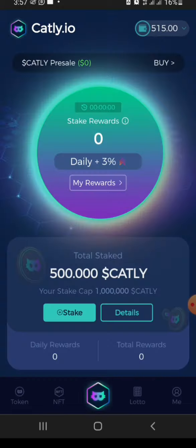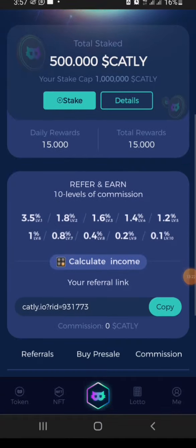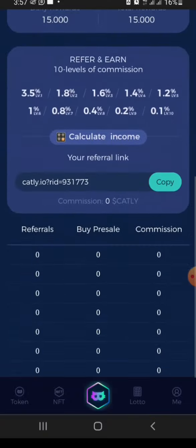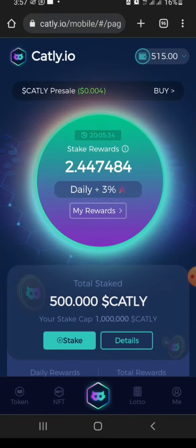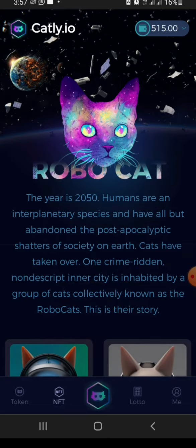So this is it, guys. This is how to participate in this airdrop and start making money for yourself. I actually saw someone who has withdrawn about $66 from this platform. So that's it. That is it, guys. So I think that will be all for now.